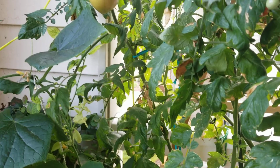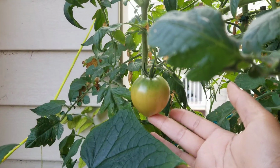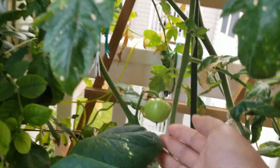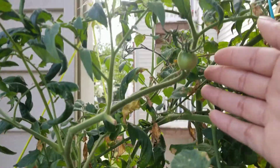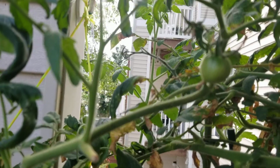The bigger tomatoes aren't producing as much. There's one here. The small one here. There's one here. There's a little one coming out here.